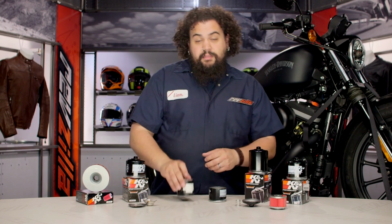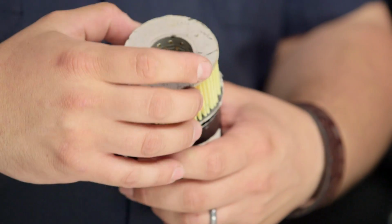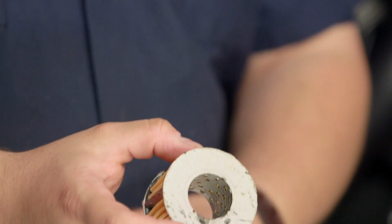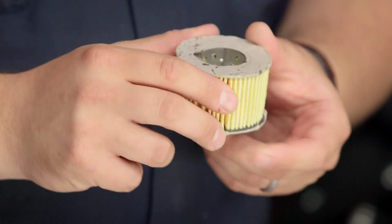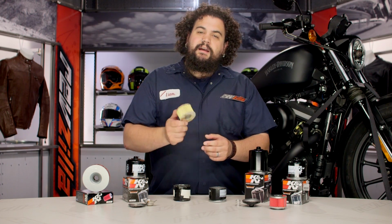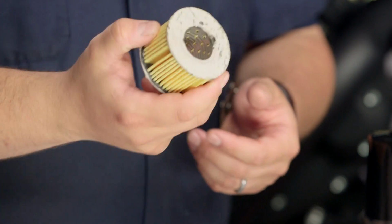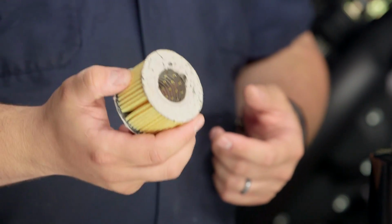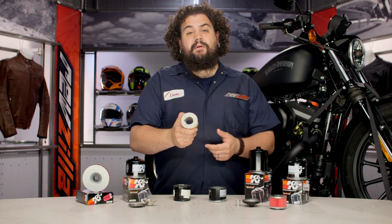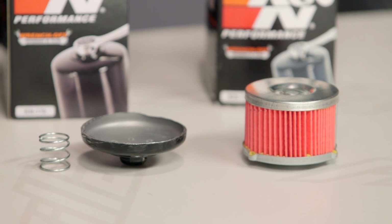When we open up the competitor filter, however, again, we specified earlier, these are new. These are both new unrun filters. Look how dirty this is. And you'll notice this is made of cardboard. The whole thing is cardboard. The caps are just glued on there. Again, this isn't the sort of thing that gives me confidence. I don't know about you guys, but I spend a lot of time and money either buying or building my engines. I certainly don't want to rely on this. This is not what I want to protect those. When I consider all the time and money I have into an engine, a couple bucks on an oil filter really seems like cheap insurance to me.